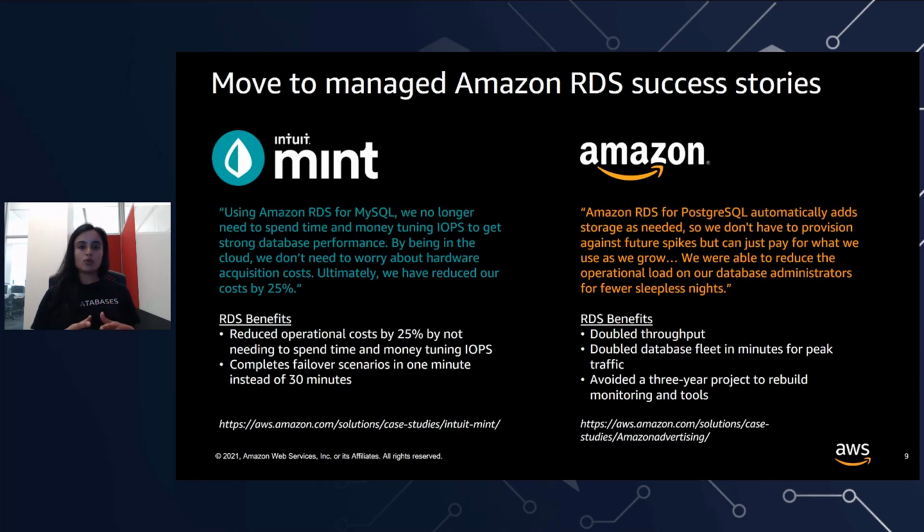Amazon advertising moved away from on-premises Oracle to RDS Postgres, and by doing so, they were able to double their throughput. They were also able to double fleet capacity to manage peak traffic. And the other nice benefit that they mentioned was that they were able to take advantage of the RDS console and all of the inbuilt monitoring tools that come with using RDS. They anticipated that if they had to go out and build it themselves, it would have at least been a 3-year project.